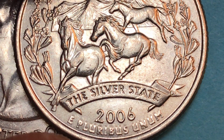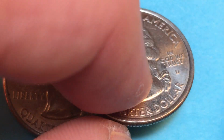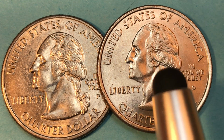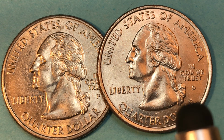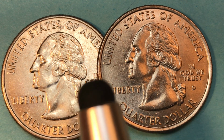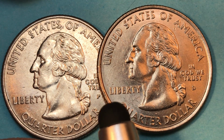At the bottom you see it's a little tiny bit beat up, and of course both of these are general circulation or business strike coins. We have a D here and we have a P here. D for Denver, and of course Denver's in Colorado, the next state over. The Denver Mint in 2006 made 312.8 million business strike or regular coins. This one here is worth about 25 cents. It has no value other than spending value. This one over here from the Philadelphia Mint, they made 277 million. So between the two of them, about 600 million. And this one here, of course, a business strike, so no real value.